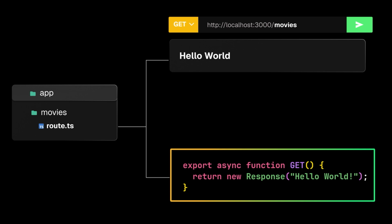And notice for that we are not using any web browser. Instead we are going to be using tools like Thunder Client in VS Code, or we can use Postman. So now if I click on this arrow, it's going to give us that hello world right here. And why? That's because now we are returning this new Response of hello world.